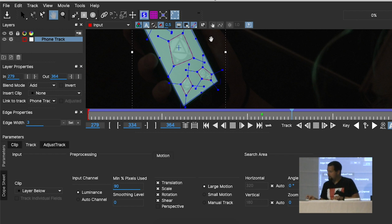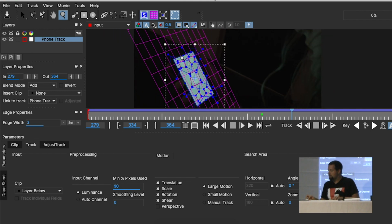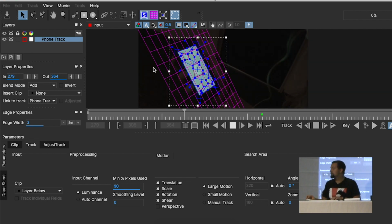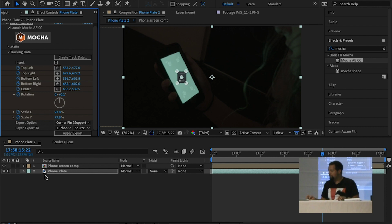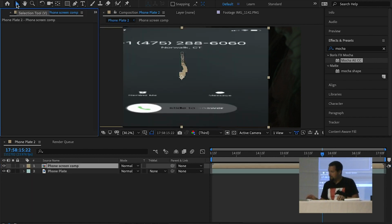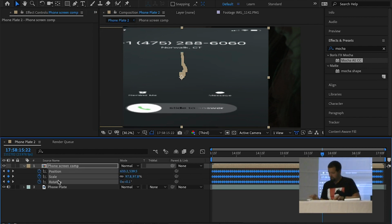All right. Now again, I'm not going to go for supreme accuracy because you just don't have that kind of time. And you can verify by, hey, we're going to put on this little grid here. And if we play in Mocha, hey, look, that grid matches the angle. It moves. So, all right, nice. We'll save. We'll go back. We will delete this corner pin data and delete everything else because I messed up.